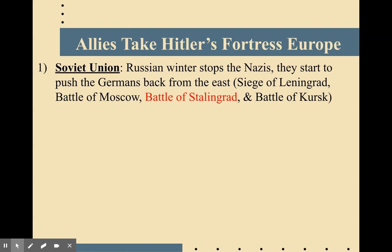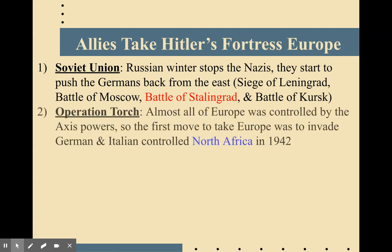There are these ghosts of the Ostfront that still haunt Eastern Europe. It's absolutely mind-boggling. So how do the Allies win? The Russians stop the Nazis. There's a second stage, and this is happening at about the same time that the Russians are starting to push back. The Allies instigate what they call Operation Torch.